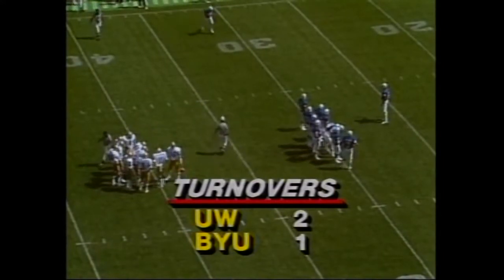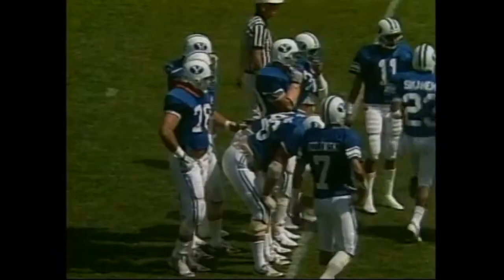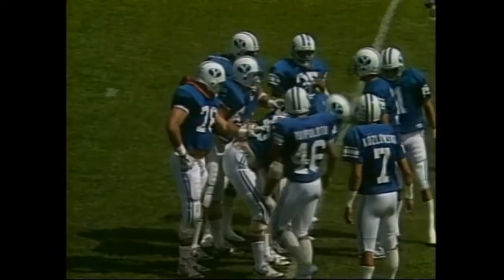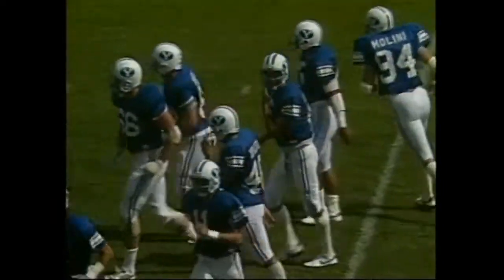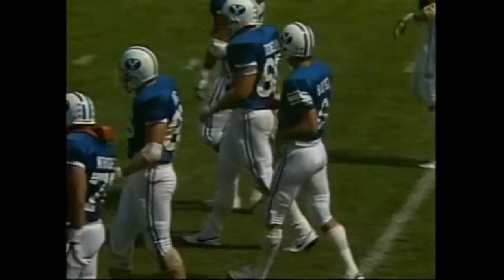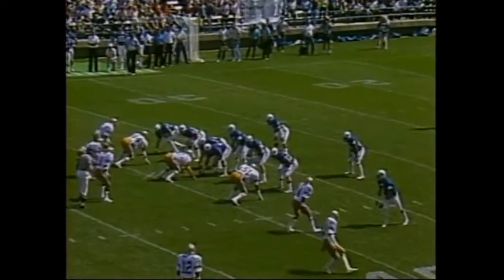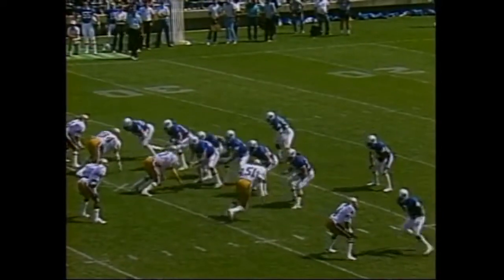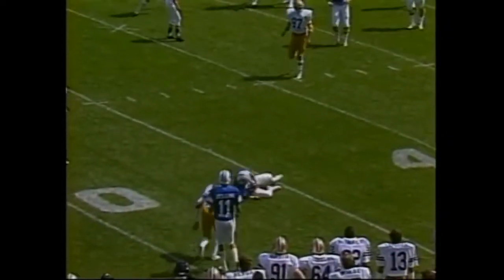Okay, 1st and 20, Brigham Young now on their own 38-yard line. They lead 7-0, 3:30 to go in the first quarter. Do you know what college team, major university, has the best winning record during the 80s in the United States? I'm going to have to go with BYU on that one. BYU first, Nebraska second, Georgia, Southern Methodist, and Washington the 5th best record in the 80s. Tell you, not bad.